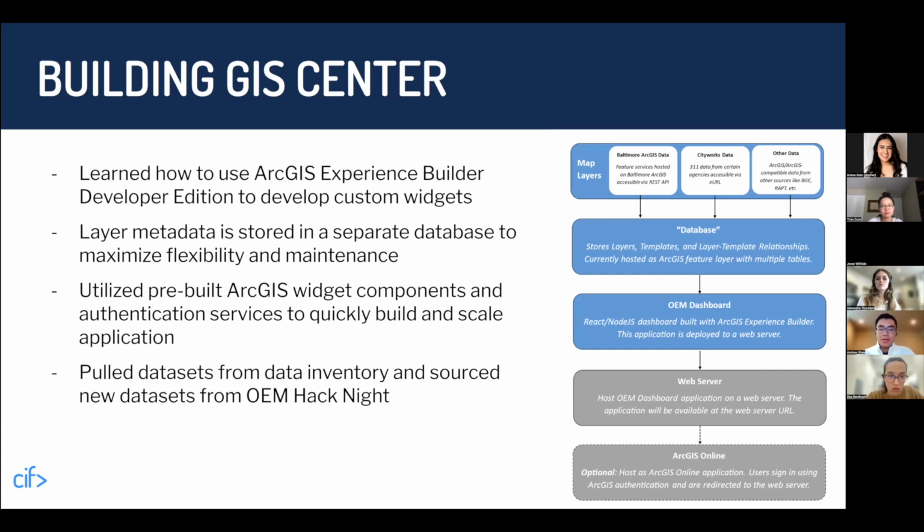One goal we had with this application was to maximize flexibility and ease of maintenance post-deployment. The way we did this is we stored all of the map layer metadata in a separate database. This means that if we need to modify a layer in the future or add additional data sources, we don't have to go into the application and modify the source code and hard code this information. Rather, we can just enter a new data entry into the database with the URL and some metadata about the layer. That increases flexibility and ease of maintenance.